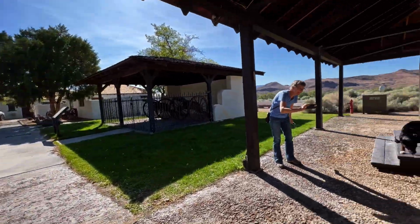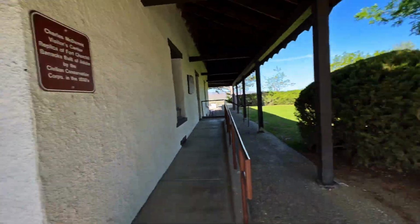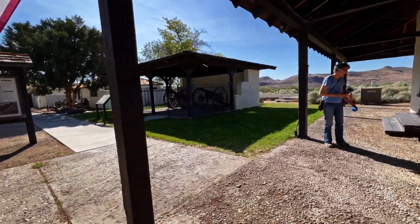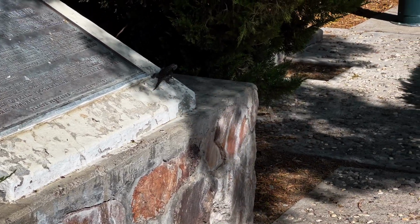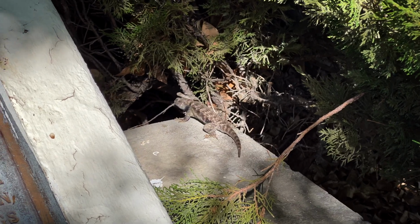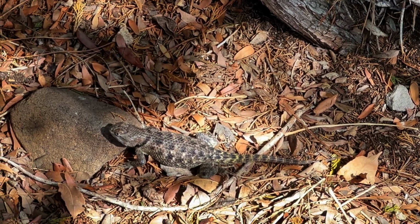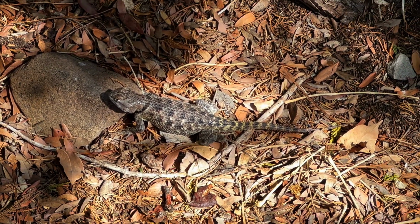Look, there it goes. What was that? Big lizard. The two of them were so big, I thought at first it was a chuckawalla. Good Lord, look how big that guy is. Probably doesn't think I can see him. Look at that guy. It's like a dinosaur. Do you know what kind of lizards they are? That one looks like a collared lizard because it has that ring around its neck.